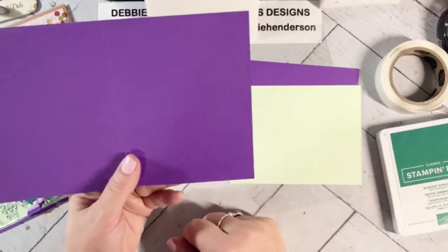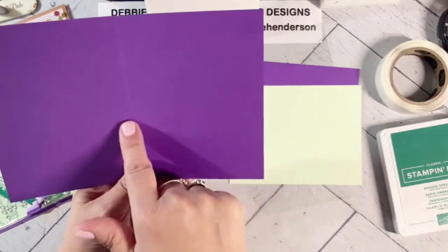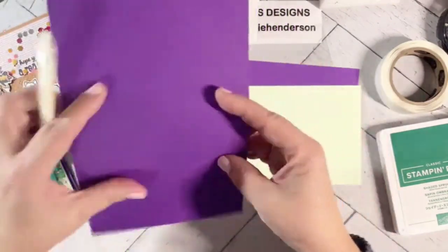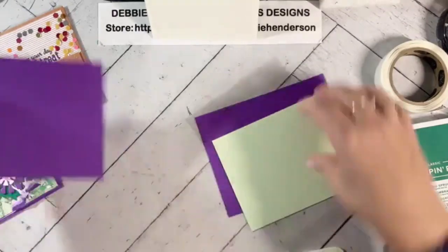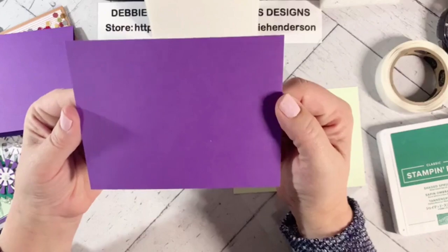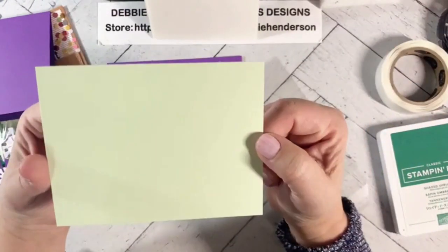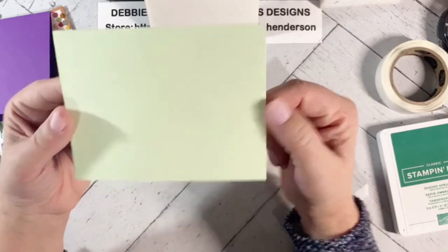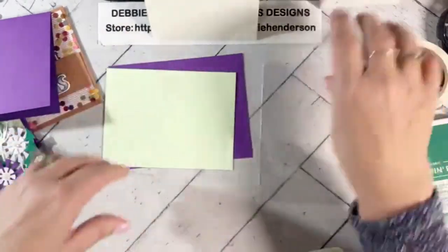Okay, I'm going to start out with Gorgeous Grape 8.5 by 5.5, scored at 4 1/4. I'm going to fold on the score line. And then I have a second piece of Gorgeous Grape, 5.5 by 4 1/4. Soft Sea Foam, 5 1/4 by 4. And then one of our clear medium envelopes.